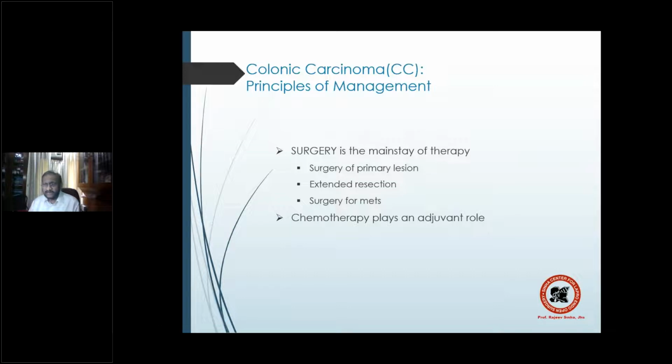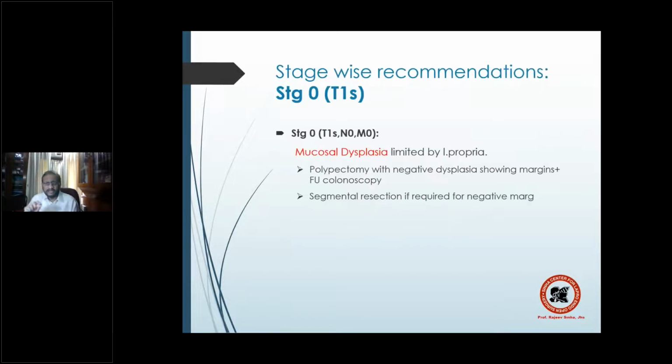The surgery can either be in the form of primary lesion, extended dissection, or surgery for mets. We'll just go over that very briefly. If you have stage 0 disease, which means mucosal dysplasia, remember I told you Tis in colonic cancer. If you have mucosal dysplasia limited by the lamina propria, then polypectomy with negative margin, or if at all, you can go in for segmental dissection if required for negative margin. That means if you're not able to excise the polyp completely, go in and do a segmental dissection. Nothing else is required. You don't have to go in for a formal colectomy.